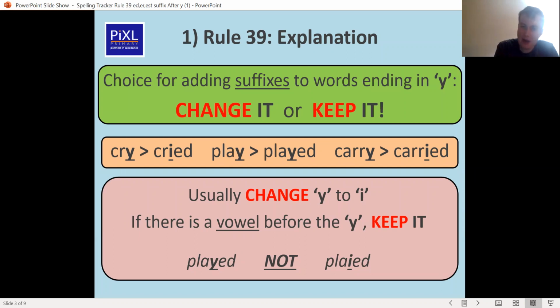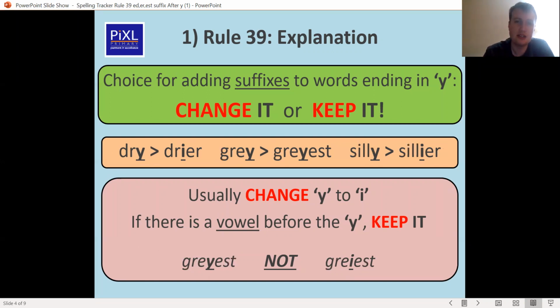So if a vowel comes before the Y, we keep that Y in. But if it is a consonant before the Y, we change that Y for an I and add the suffix. For example, the ones we have here: cry, we've got R before it, which is a consonant, so we changed it. Here, play, we have an A, which is a vowel, so we keep it. And here we have an R again, so we change it, okay? So it's exactly the same rule we were following in yesterday's session.